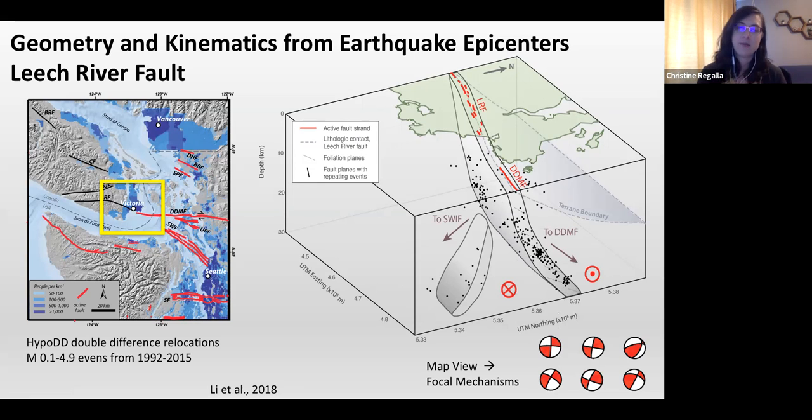Another thing to note here actually is the geometry of this inherited subduction zone interface that I was talking about, that contact between the green basalts and the brown Leech River schists earlier. That contact has been imaged by seismic reflection profiles across the island from a Lithoprobe time. And that contact is shown here in this dashed line.